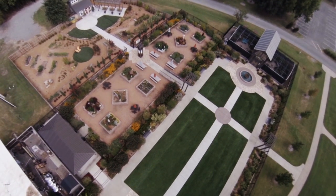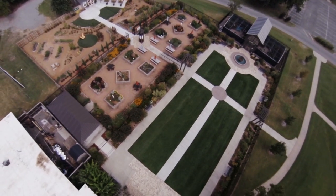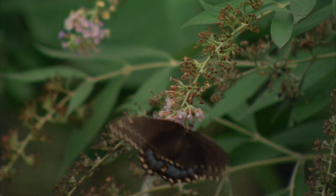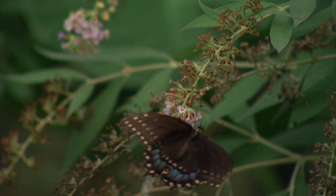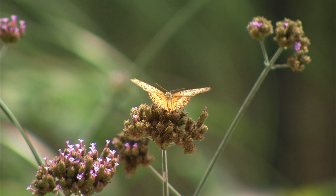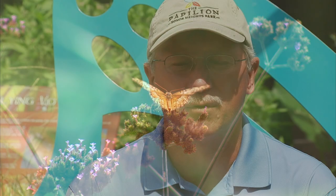Well, where we're at is the butterfly house here at a place called the Papillion in Honor Heights Park. And we have one of the best displays of butterflies in Oklahoma. These butterflies are all found in Oklahoma, or at least in the Southwest. On any given day, we probably have around 10 different species of butterflies, and they vary as the summer progresses. Welcome to the Butterfly House.